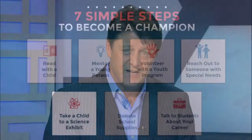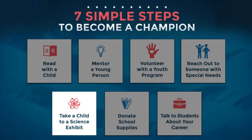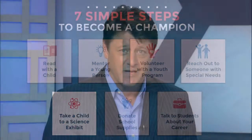Exploration outside the classroom is important for understanding ideas and concepts taught inside the classroom. One simple step you can take to become a champion is to take a child to a science exhibit, which provides hands-on learning to classroom lessons. For more information about connected learning and how you can become a champion, visit myamericangraduate.org.